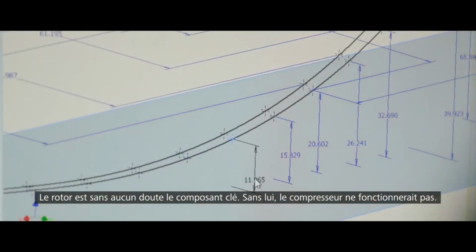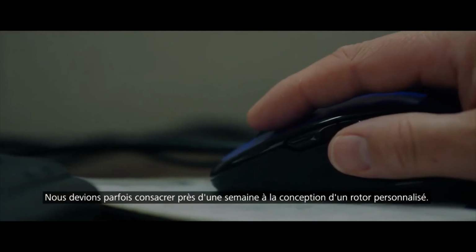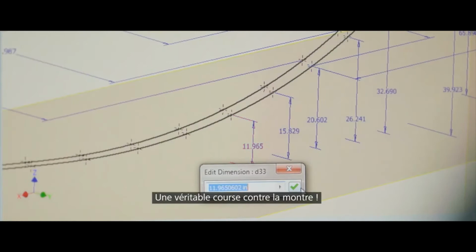The impeller is definitely the critical component, and without that impeller, the compressor wouldn't function. We could spend almost a week making a new design for a custom impeller. Time was our problem.